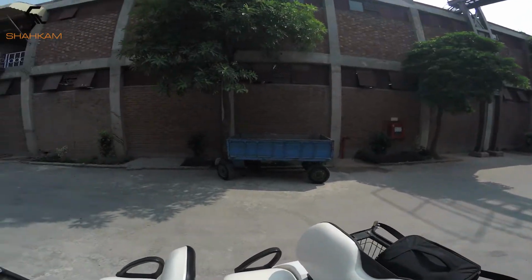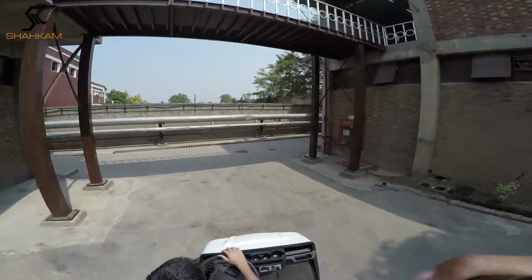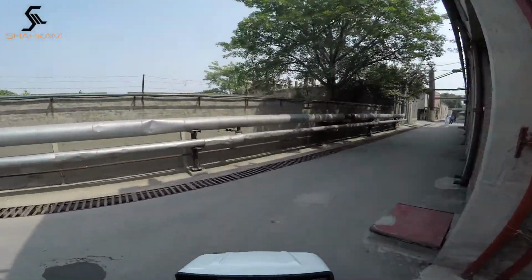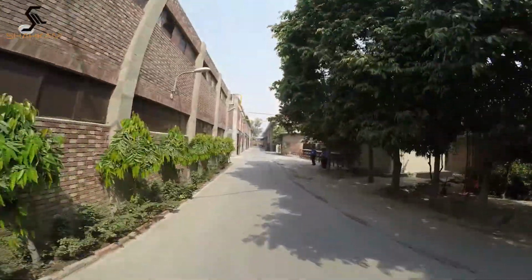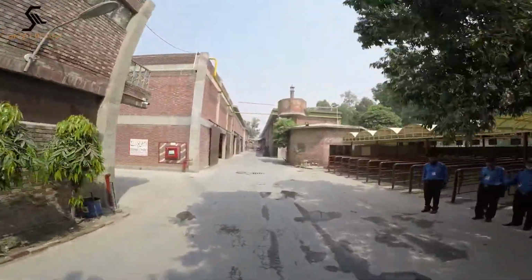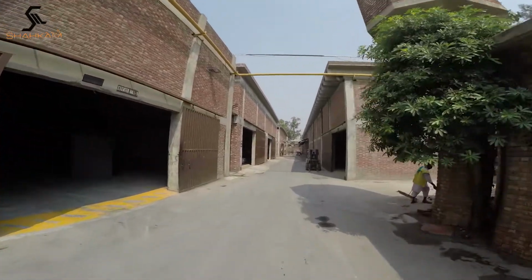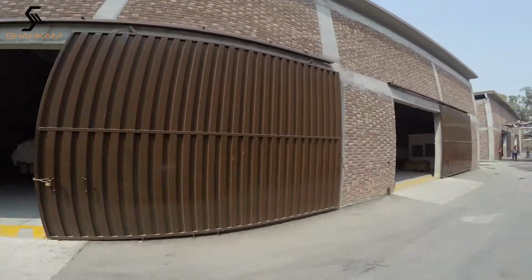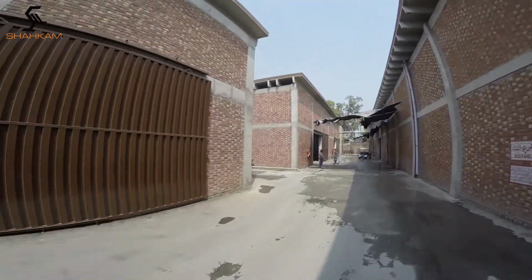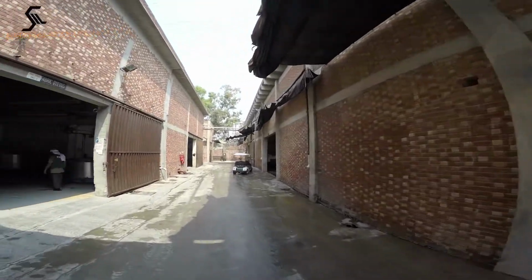So from here we're going to now head back. We're going to have to go past yarn dyeing and back to the original structure of our company. So we're now heading towards our fabric dyeing, and you'll see that we have the finishing at the end of it, but we're going to head straight to the dyeing.